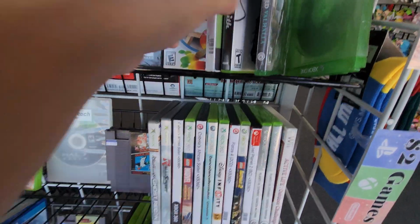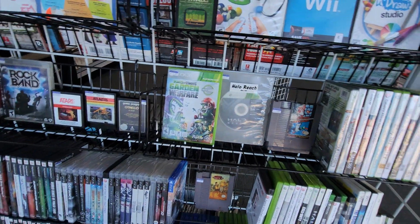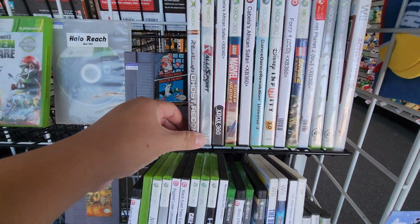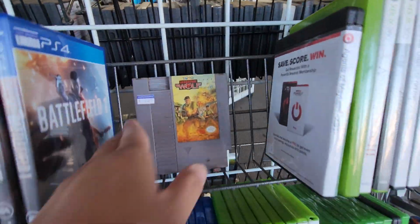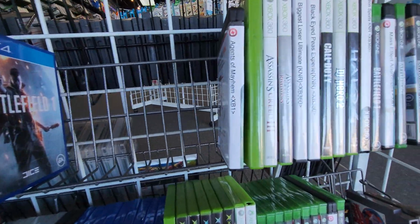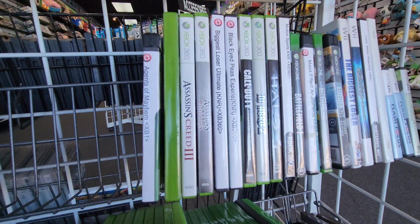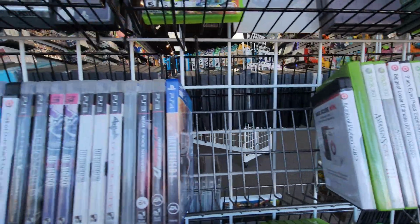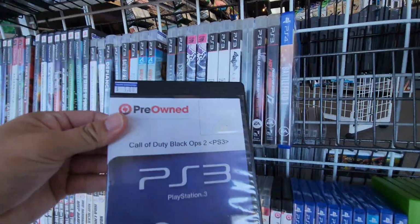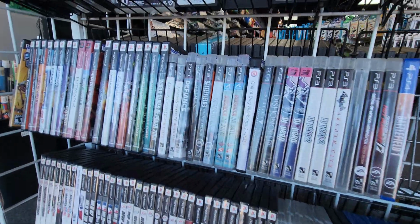And then just taking a peek at some of these Xbox 360 games, seeing if anything does have more value, but ultimately didn't see too much with this. Moving down one level, I did find this NES game right here, this Operation Wolf, for $1. If I could find more NES games for $1, I'm absolutely grabbing those. And then on the left side, they had some PlayStation 3 games for $1. I spotted this Black Ops 2 without the case and manual. Decided to pass on that one though.